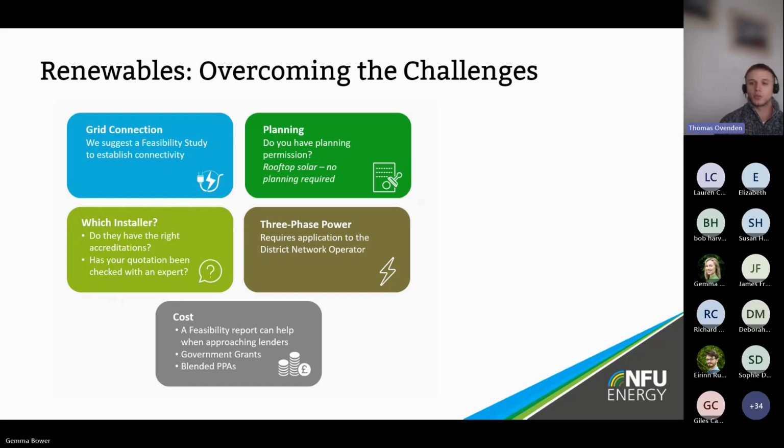Anything such as a wind turbine as well will require three-phase power, due to the size of the system and the level of generation they produce. And one of the challenges that again comes up most commonly is the cost of the project. If you are looking at approaching lenders or providers of finance, then a feasibility report can let you know that the project that you are looking into is financially sound, that you will get your money back over a set period of time, and break it down into where that money will come from, whether that's through exporting energy back to the grid, or whether that's through offsetting your bills.